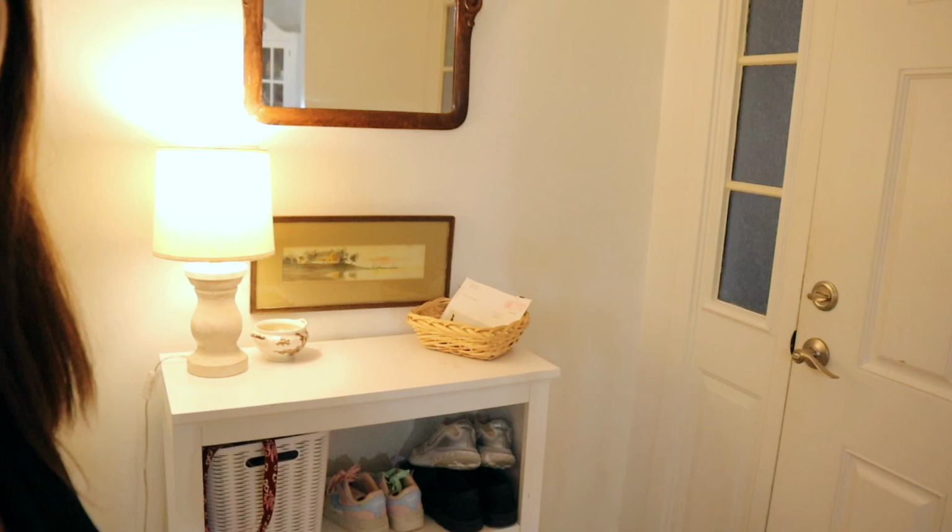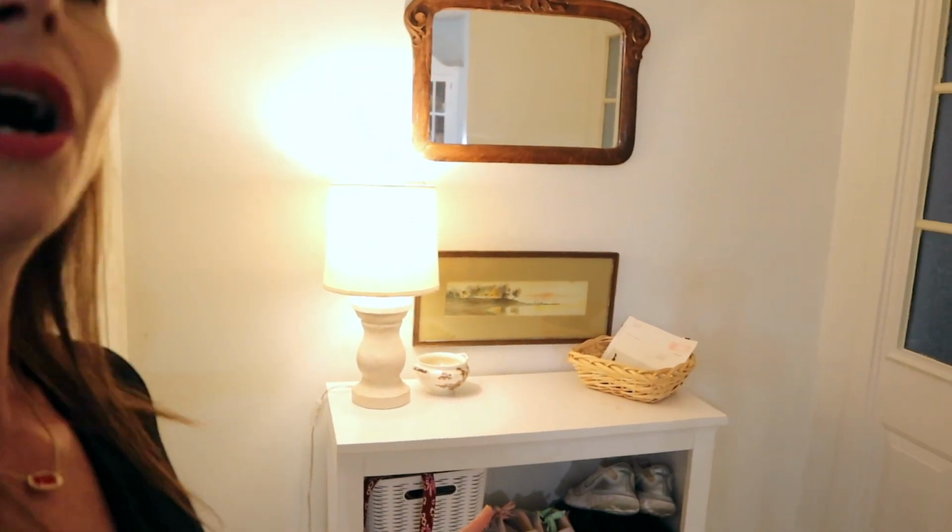Over here is our entryway, and we don't wear shoes in the house. I don't know why. We just take off our shoes as soon as we get into the house. But here is a little bookshelf that we got at Target for Gracie's room when she was a little girl. Oh my goodness, she's 19 now, so 10, 12 years ago. That is her little bookshelf that we had in her room.